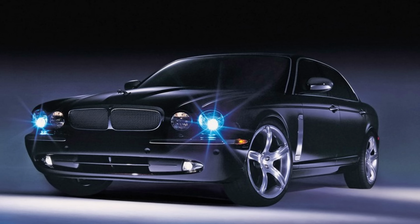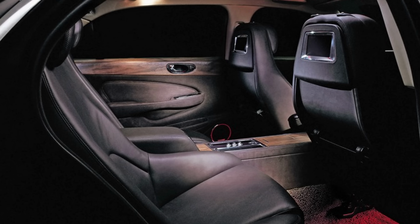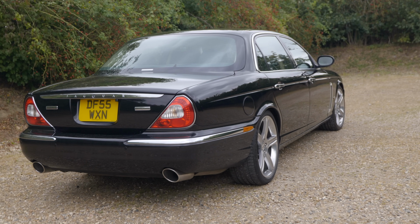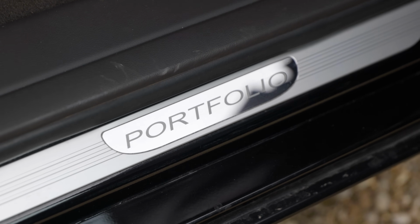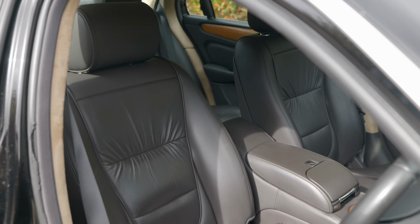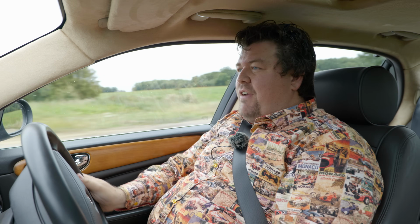The big deal here though is that this is a Portfolio model, inspired apparently by the Concept 8 which had been shown at the New York Auto Show in 2003. This was a very limited edition car with between 250 and 258, depending on who you ask, being made exclusively for the export market. As far as I can tell, about 145 of them went to the United States, just 5 to Canada, those poor Canadians, and with about 50 going to Japan, I think 8 going to Australia, and the remaining cars being sent sort of elsewhere, but allegedly never ever here. Why exactly that was, I cannot say, but I can tell you that the Portfolio is a very, very special car.